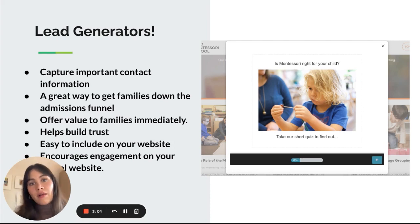It's great because it helps to build trust. It's another way for you to establish yourself as a thought leader because you're offering something of value to that parent's email. It's a little bit more intimate than just them engaging on your website because you know that they were purposeful enough to send you their contact information. So they want to hear from you.